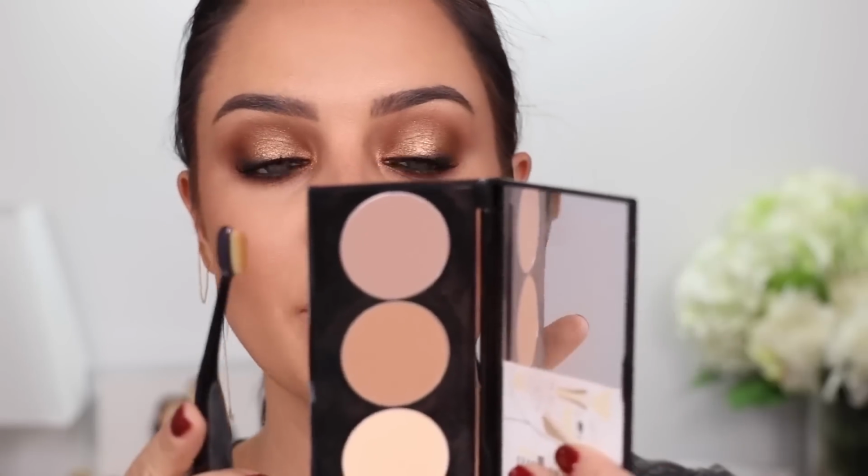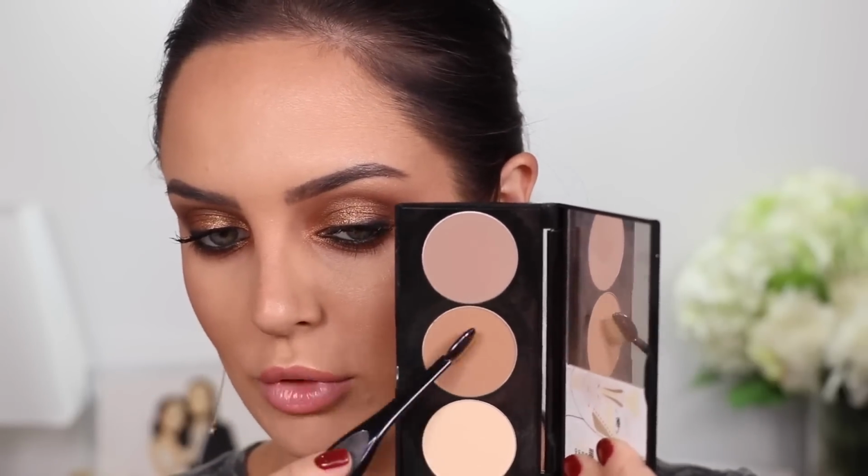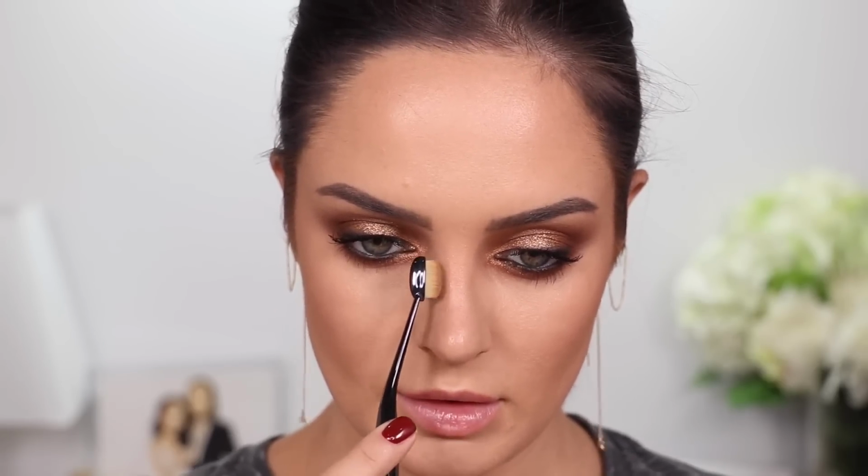Then I'm gonna take the Smashbox contour palette. I'll mix the cool tone and the bronze tone. This is a MAC, oh, it's the Linear 1 brush. Yes. I'm so into a light little nose dusting, like contour.